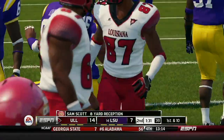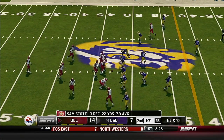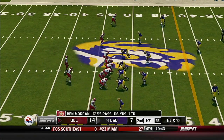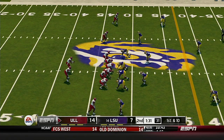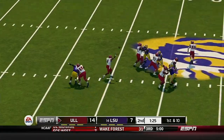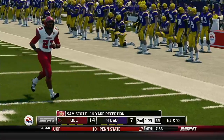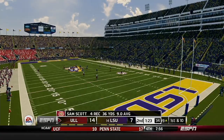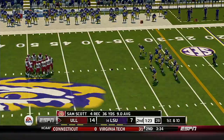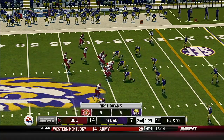And he's hit immediately. Stays in bounds and made a nice catch. Yeah, the defense looked a little sluggish there, and they can do better than that. From the 39-yard line, first down.